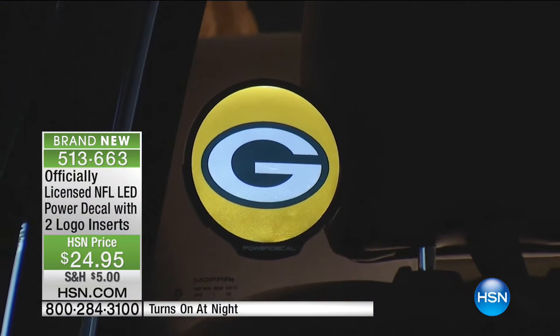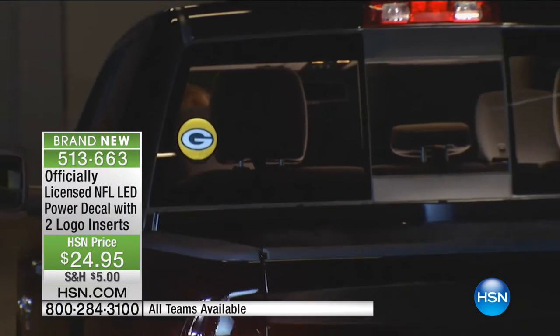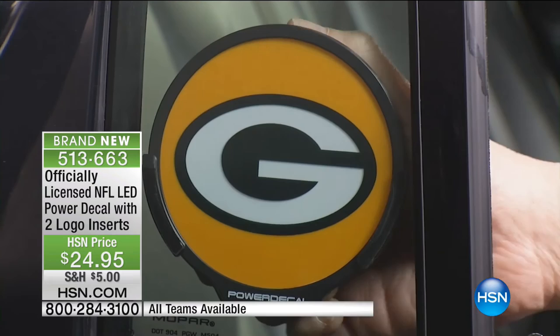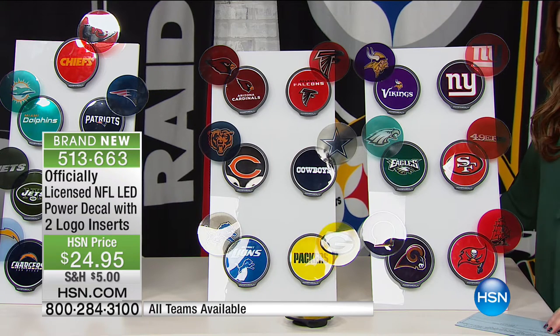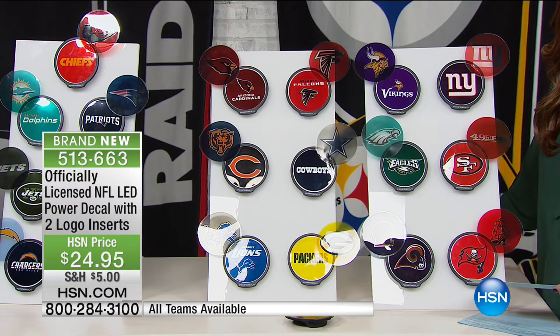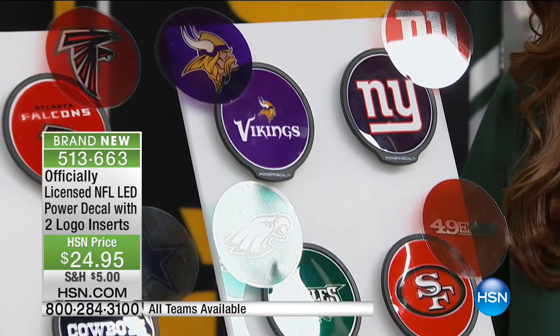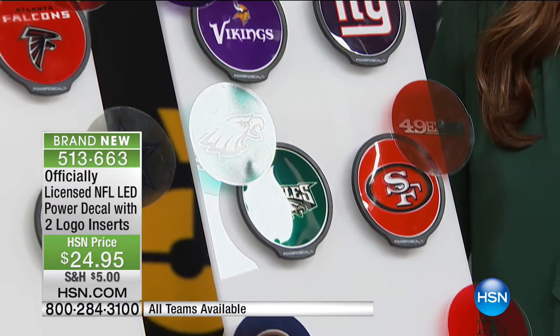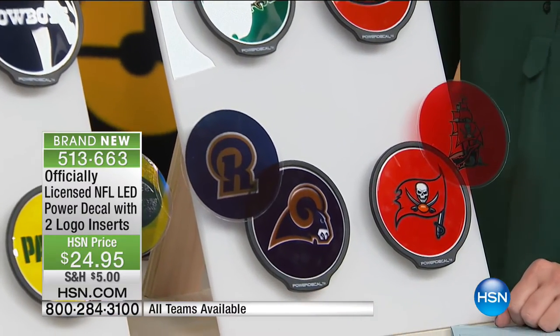I think that this is so much fun. It's going to illuminate right through your window as you're driving around. This is brand new, like I said, for you today. It's $24.95. Very easy to install. And let me see if I have the information on the batteries. I do not. Aaron, will you double check on hsn.com? Oh, excuse me, I do. AAA batteries is all it takes. So they don't even take any special batteries. How fun is this? Really cool.